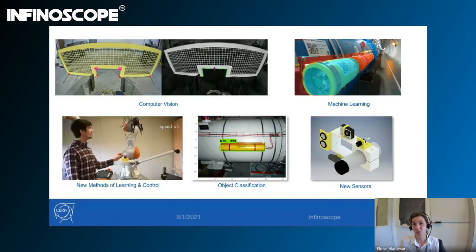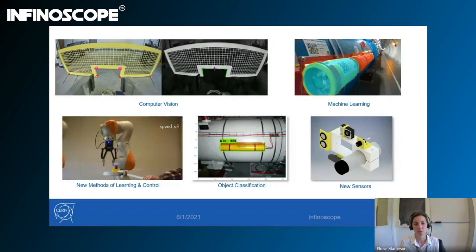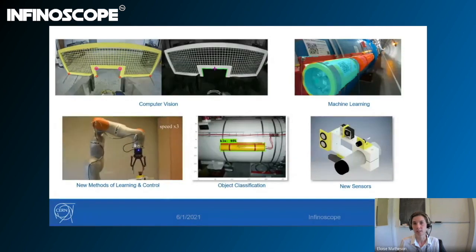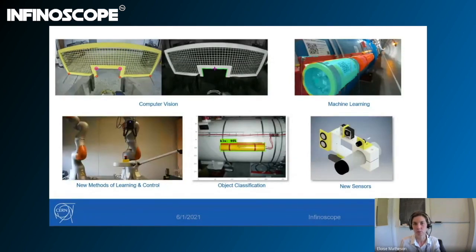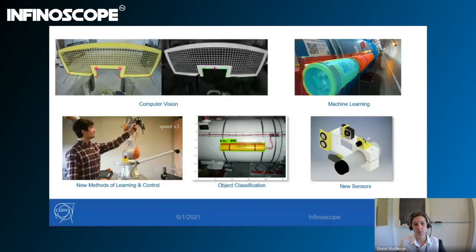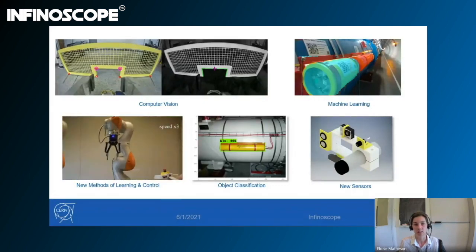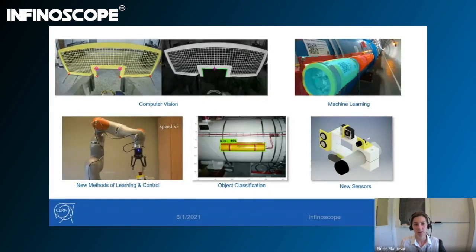New methods of teaching robots. So one that is often spoken about is, say, learning by demonstration. You show a robot how to do a task in reality or in simulation, and then the robot can learn itself based on, say, machine learning techniques or reinforcement learning, how to do that task successfully. And of course, new sensors.